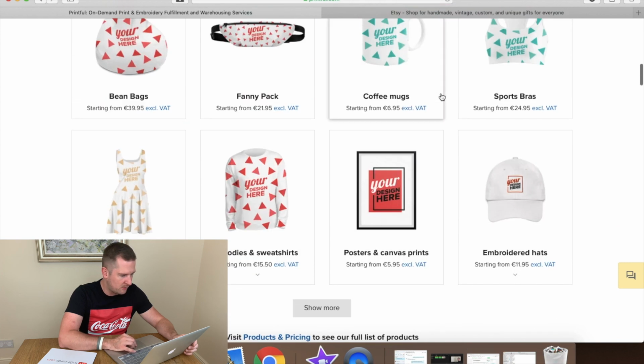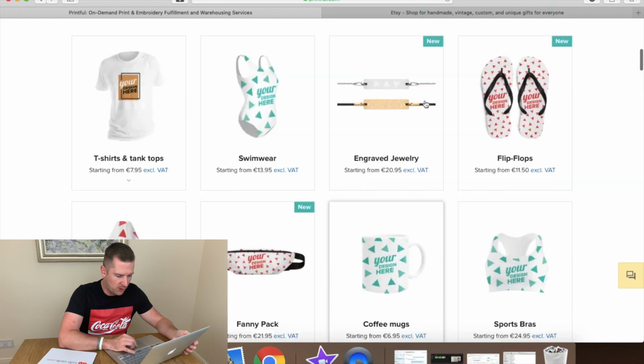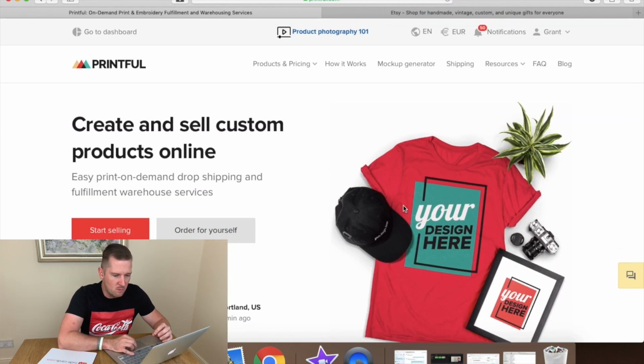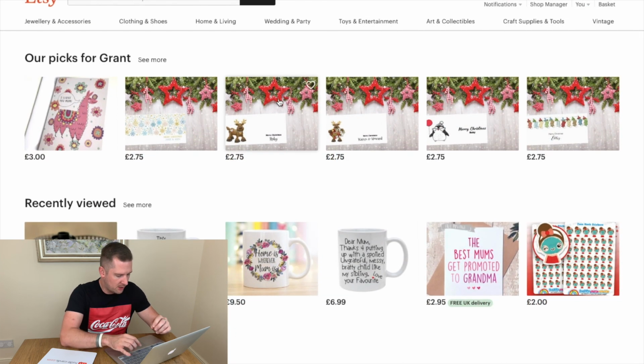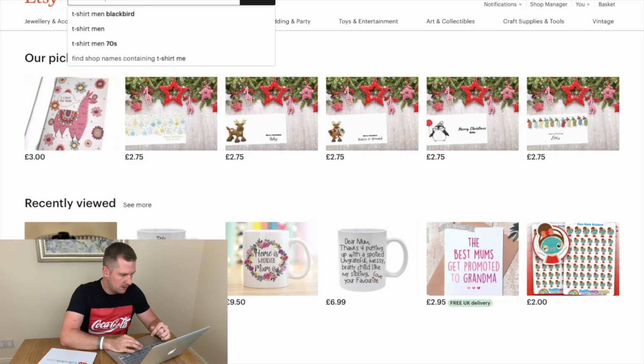As you can see here, we've got dresses, hoodies, sweatshirts, hats, all the items that I want to cover off. But I just want to focus a little bit, obviously, on Etsy. I'm a UK seller, do ship to Spain and do ship to the USA, but I'm just going to run through some of the numbers because, to be honest with you, I'm not sure it works for me. If we head over to Etsy here, if we just type in the search here, t-shirt, men, there we go.